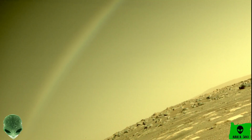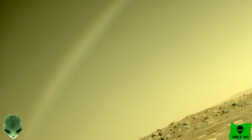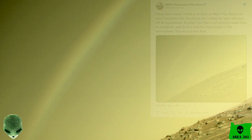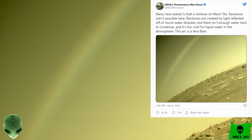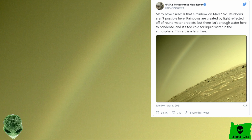But that can't be because you need rain or water to make a rainbow, right? Well, that's right, says NASA. They claim it's not a rainbow, but a lens flare. A lens flare? Really? Well, if that's the case, we should be seeing an awful lot of these lens flares, right? Because that condition should be happening all the time. I guess we'll see. Needless to say, I'm a little skeptical of that explanation.